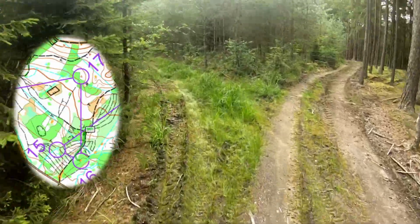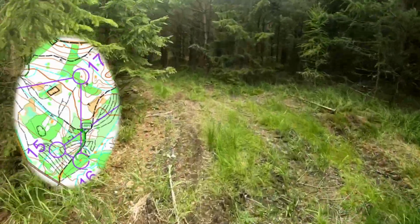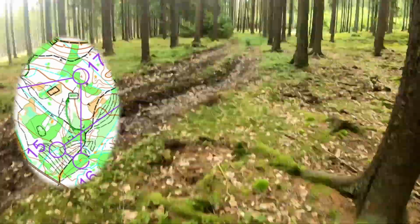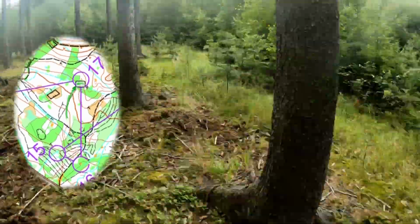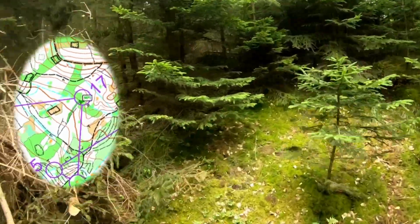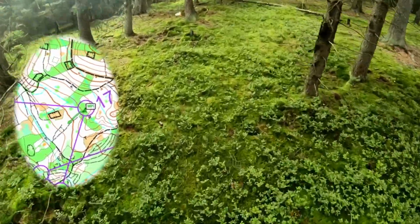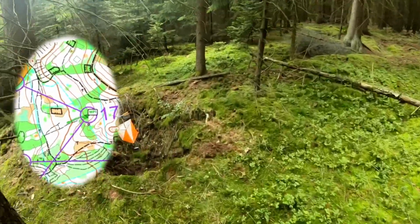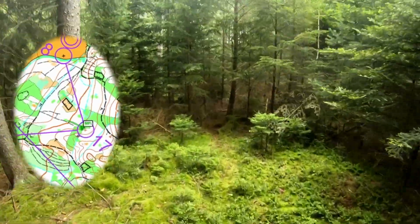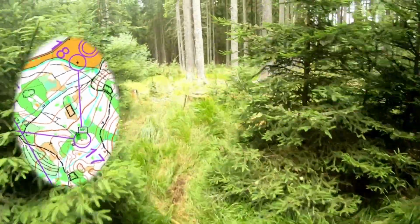When I got to that valley, I basically followed the narrow ride and through the young forest straight to control 17. So here I'm again fighting some young forest. Probably didn't pick the best spot to get through, because when I got to the control, I could see a path already made by other runners getting through this young forest, and it would have been easier to get there through here.